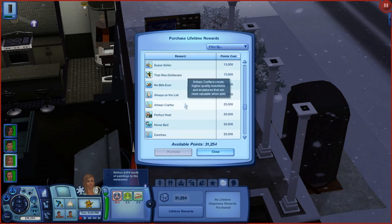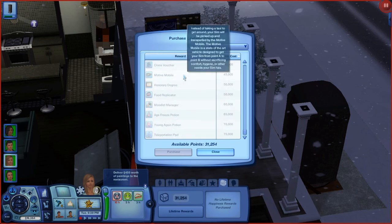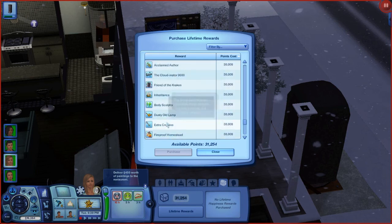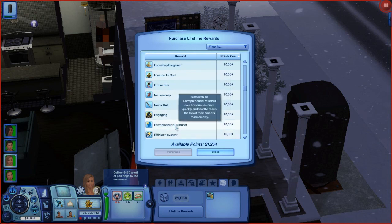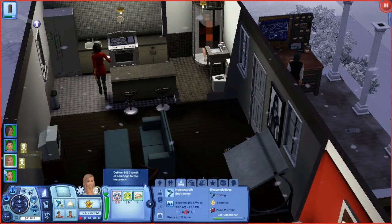We can get so many things, but I really don't know what I want to get. We could get the extra creative, but I don't really want to do that. We could give her these two. Yeah, I think we'll give her those two because those will definitely help with her career. So she now makes a bit more money.